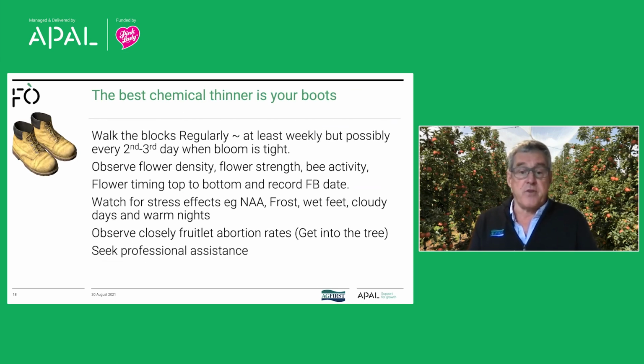Okay, the best thinner is your boots. That might sound flippant, but I totally believe it. The best chemical thinning result you'll get is if you're walking the block regularly. And a lot of clients that I have would do this in conjunction with their frontline advisor. So we find at least weekly, but every second or third day when bloom is tight, observe flower density, flower strength, bee activity, flower timing, top to bottom.